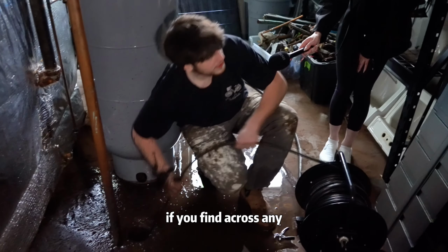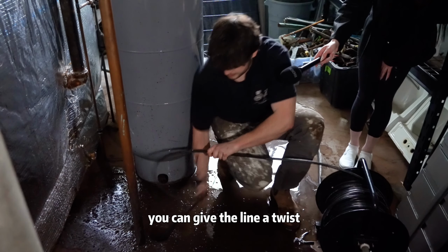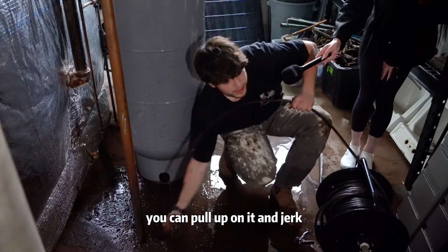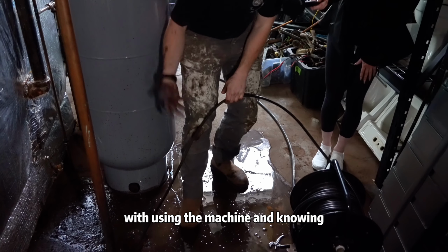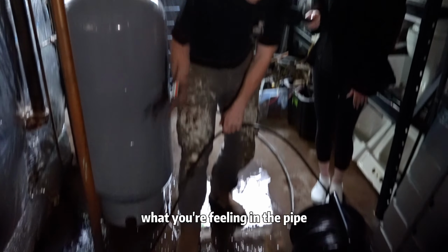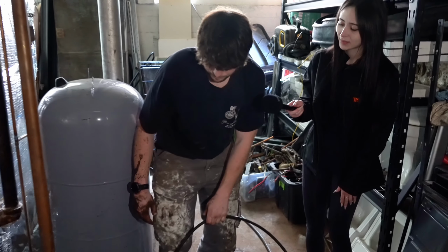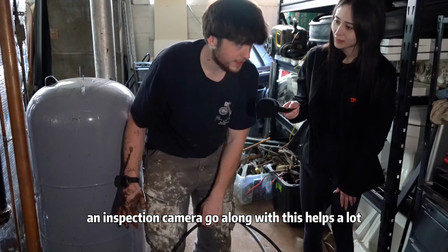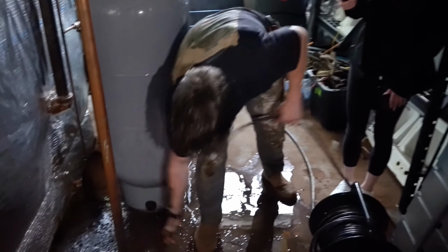And if you come across any obstruction or something that's in the way, we can give the line a twist. We can pull up on it and jerk. So at that point, that's just experience, wisdom using the machine, and knowing what you're feeling in the pipe and how it translates to what you need to do to get past the blockage. And of course, an inspection camera to go along with this helps a lot, but you definitely don't need it. It's just an extra.